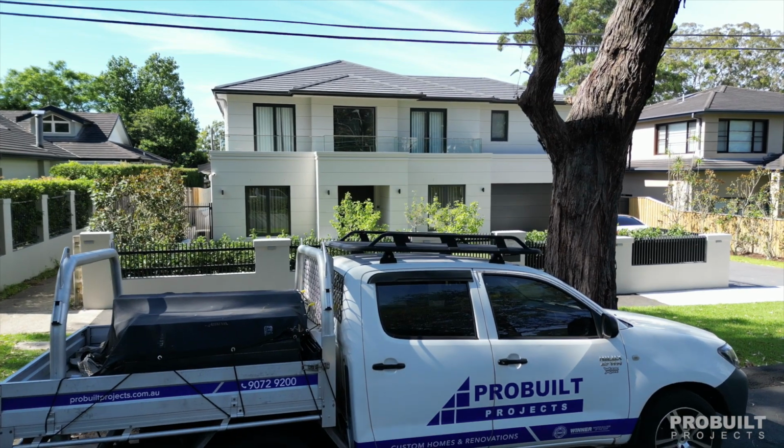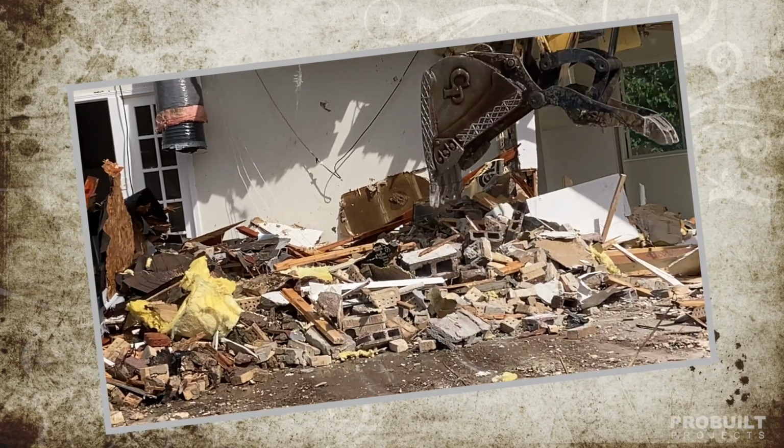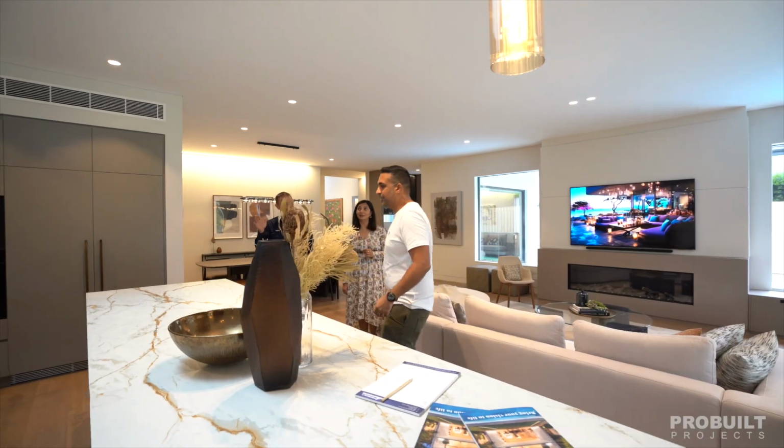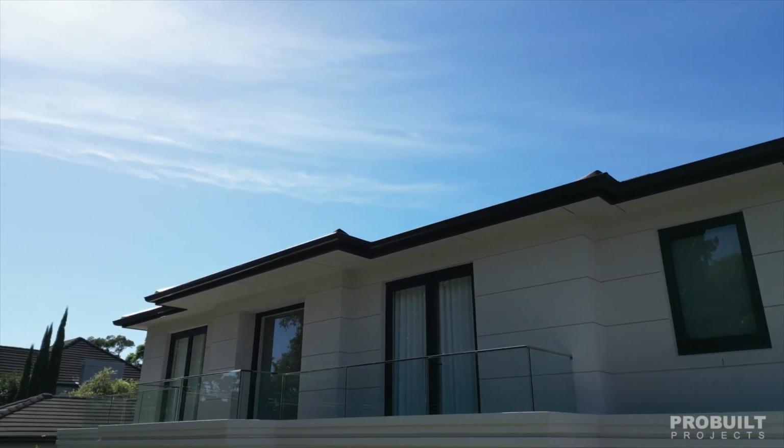We try to guide the clients through the whole process from start to finish, and the stages of construction: demolishing, concrete, roof structure, finishes, handover process. We make sure we deliver exactly what you expected.